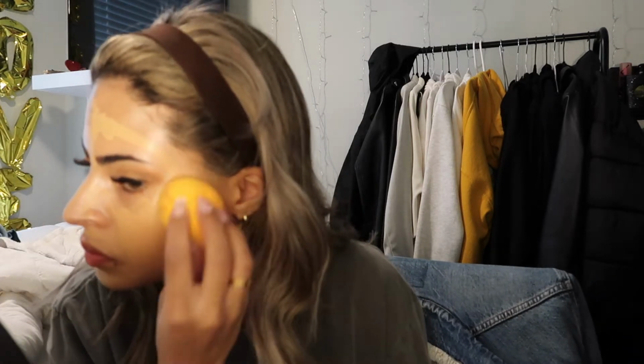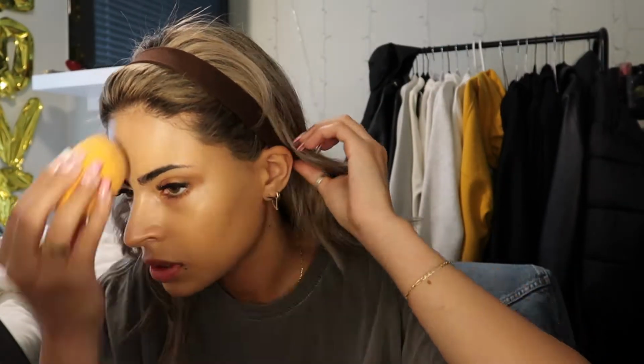I'm gonna use the Charlotte Tilbury Flawless Filter in 4.5. Now I'm going to use my L'Oreal Infallible in 480. Now I'm using my Fenty Contour Stick in Truffle. Now I'm going to use my Tarte Shape Tape in 34S, and I'm going to let it sit a little bit so that I get more coverage.